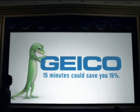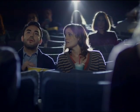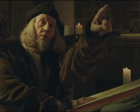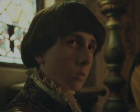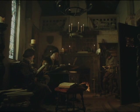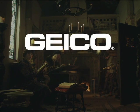15 minutes could save you 15% or more on car insurance. Yeah, everybody knows that. Did you know there is an oldest trick in the book? What? Trick number one. Look, it's over there. Ha-ha! Made you look. So endeth the trick. Hey. Yes? Geico. 15 minutes could save you.